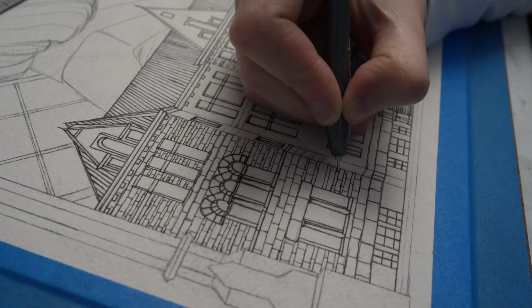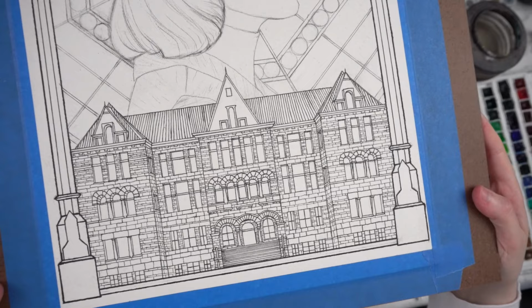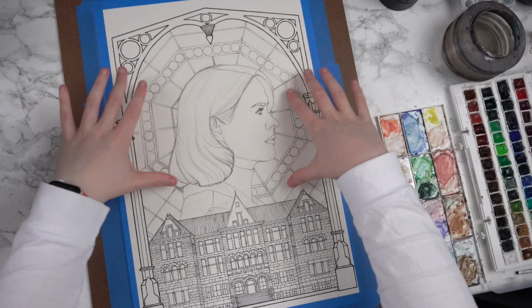Well, this is what 5+ hours of freehanded brick drawing looks like down here. I'll pull it up if I can. It's running out of space there. There you go. Yeah, a lot of bricks. And I also outlined the border portion. I will be outlining the background skylight stained glass thing too.